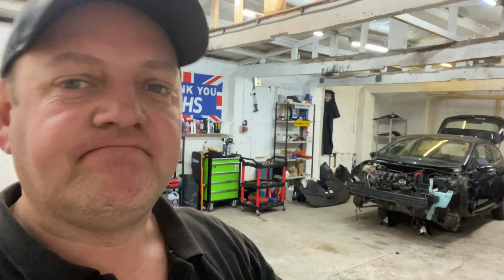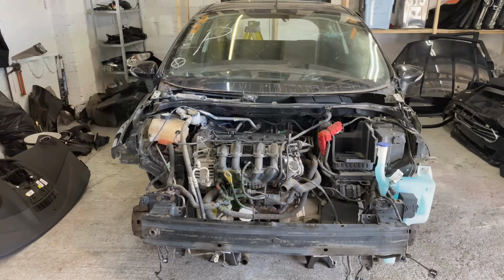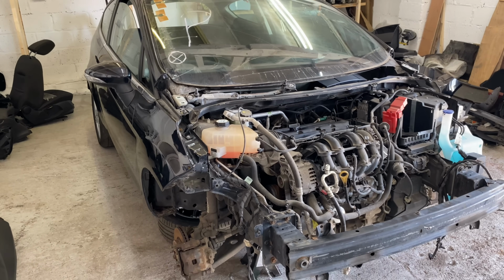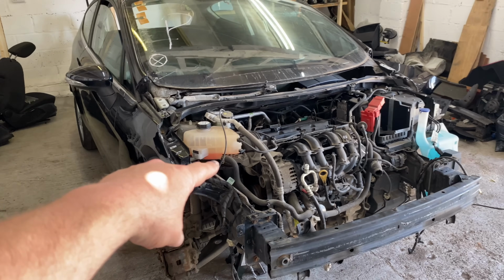Right, let's do this. So guys, we're going to be working on this today. We're going to carry on just tearing it down and getting some bits and pieces done around the car. I made a decision on the timing belt.